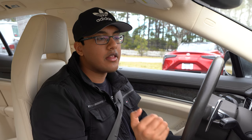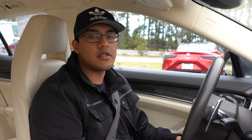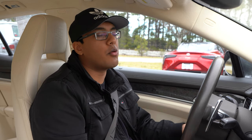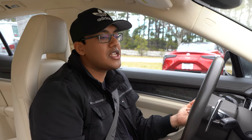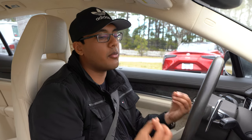This is the Panamera that I personally would choose for myself. I wouldn't really be too crazy about the turbo because it's just so much more money, and it's just not really needed out on the road. I'm sure it's nuts, but this is the perfect amount of performance and everything that you need.